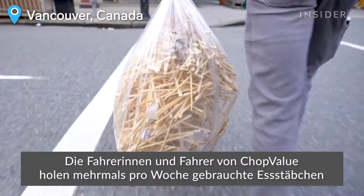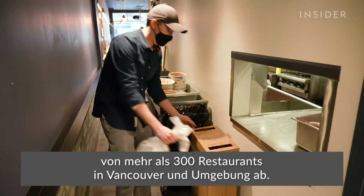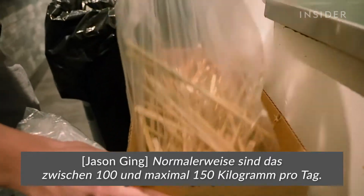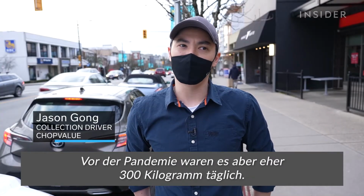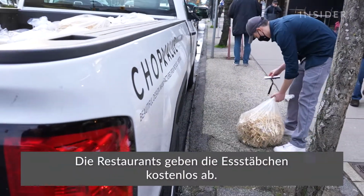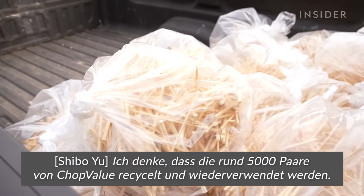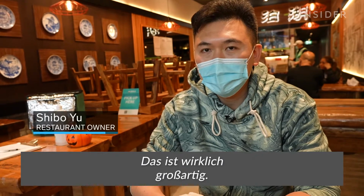ChopValue drivers pick up used chopsticks from over 300 restaurants around Vancouver a couple times a week. Typically about 100 kilograms a day, up to 150. Pre-COVID, it was closer to 300 kilograms a day. The restaurants part with them for free. After they get in, I believe all 5,000 pairs are being recycled and reused. So it's a great thing.